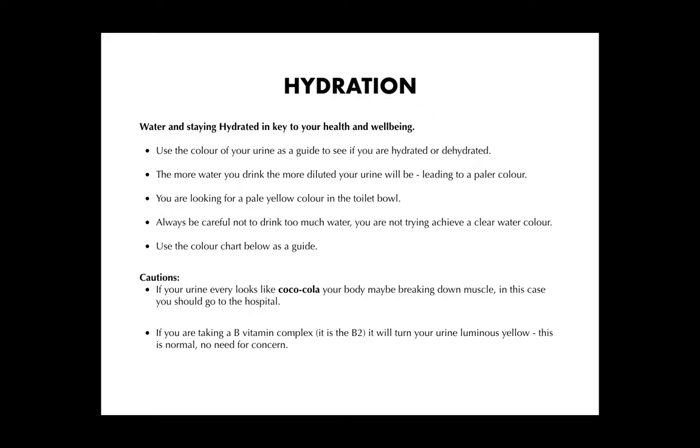If you ever find that your urine looks like Coca-Cola and you've been exercising a lot, this could be a sign that your body is breaking down muscle. So if you're sick, if you're exercising a lot, anything like that, if you ever see that your urine looks like Coca-Cola, make it to the emergency room. In this case, your muscle will be breaking down.